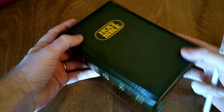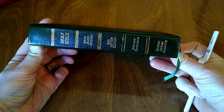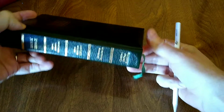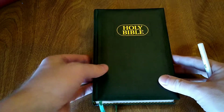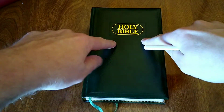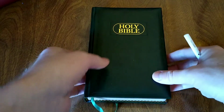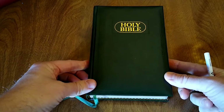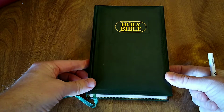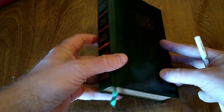This here is a King James Bible, red letter edition, dictionary concordance, and it's produced by Christian Heritage Publishing. I'd not heard of that before. And it has this kind of puffy, pillowy cover, I don't know what they call that. Y'all probably know. It's a leather-like. In fact, it says genuine bonded leather. So, like Chicken McNuggets that started out their life as a chicken before something horrible was done to them, this started out as leather before they did something horrible to it.